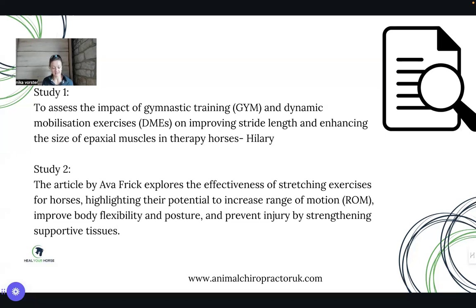But they specifically also looked at the size, cross-sectional area of the multifidus muscle, which is a postural muscle. And by doing a specific set of exercises from gym training to mobilization exercises, the cross-sectional area, over a specific time, done a specific amount in a week, improved the postural multifidus muscle size. So again, with that kind of research, we know going forward, okay, we're having an impact on the horse's postural muscles. So that's a really good study, in my opinion.